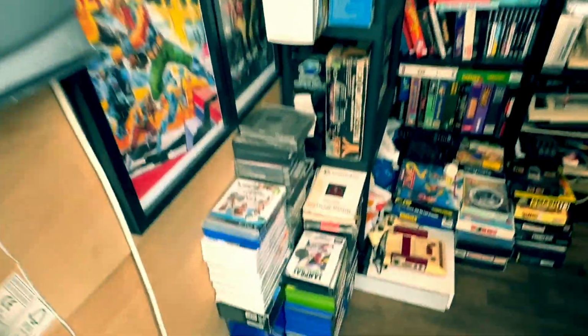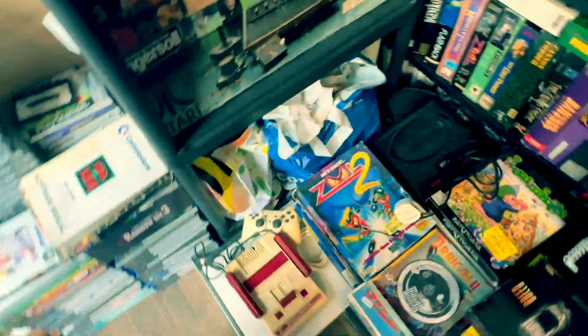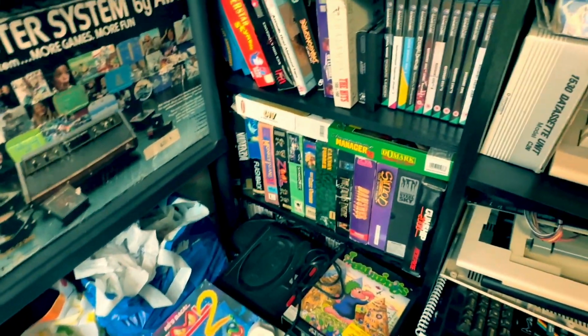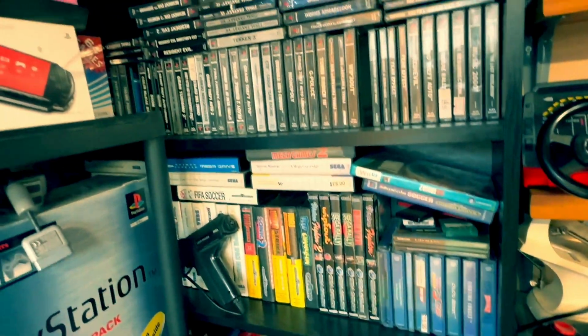So here we are, this is the shed. This is all the stuff for sale. Got a lot of Amiga games down here, all piled up. They are eventually going to go on there with all of these Amiga games. Lots of stuff on these shelves. This all needs sorting out.